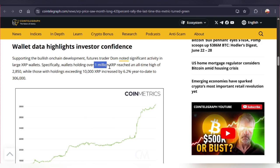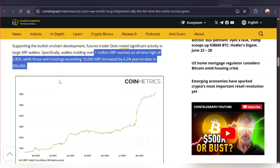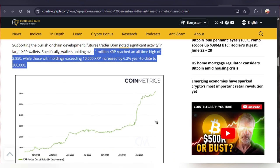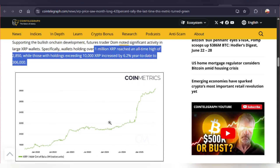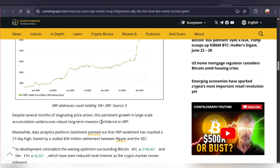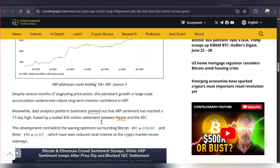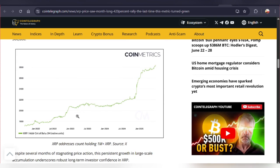Wallets holding over 1 million XRP reached an all-time high of 2,850. Meanwhile, those with holdings exceeding 10,000 XRP increased by 6.2% year-to-date to 306,000 wallets. Despite several months of what some people call stagnating price action, this persistent growth and large-scale accumulation shows us robust long-term investor confidence in XRP. The smart money is accumulating, and they're doing it quietly while everyone else is sleeping on this opportunity.